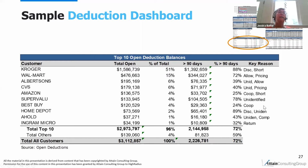So again, it's nice to know that in this particular organization, I may have a lot of customers that I'm doing business with, but my top 10 are 96% of my open deductions. Often people become so overwhelmed with trying to manage deductions that it's hard to know where to start and what to do first. Often when you start looking at a dashboard, it really gives you some clarity as to what customer I should focus on, in what area, and what reason is the biggest reason that I have.